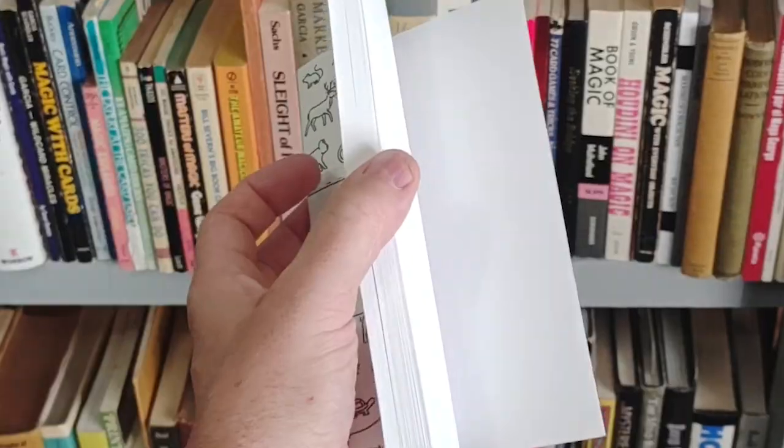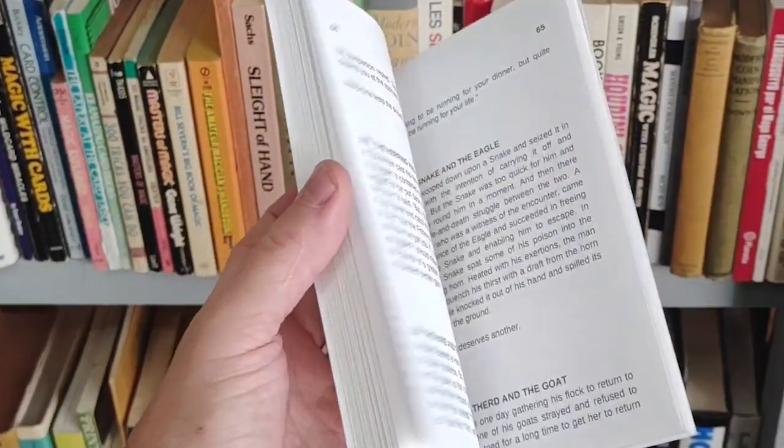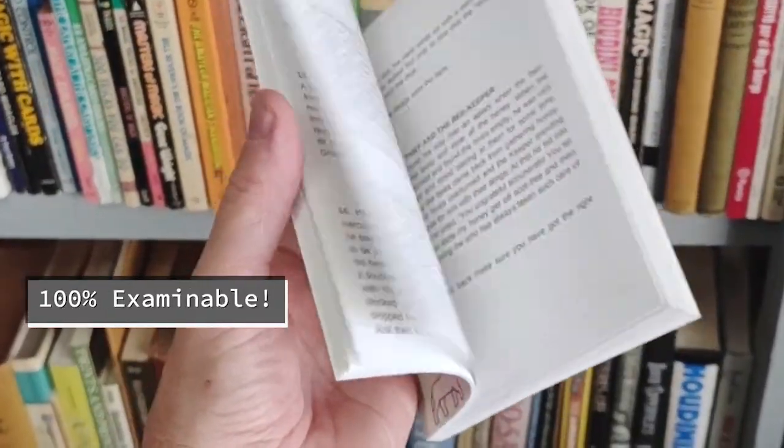I'm Dan Harlan, and this is Aesop's Favorite Book Test by Andy Choy. Now, this little book, which is small enough to fit in your pocket, contains 170 of Aesop's fables. You can give this to your participant and they can read it cover to cover. They can scrutinize every single page and they will not find anything suspicious about this book. It appears to be completely innocent.